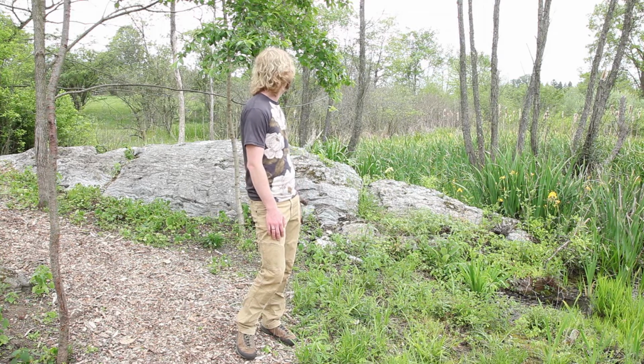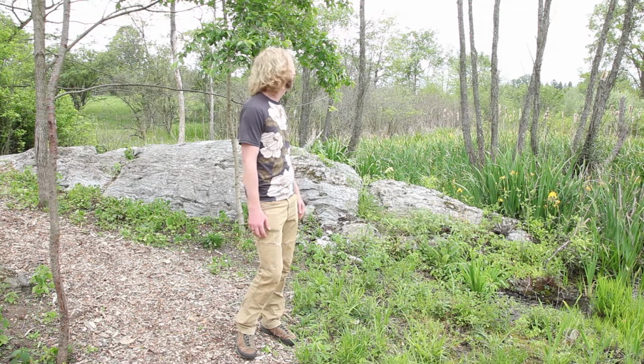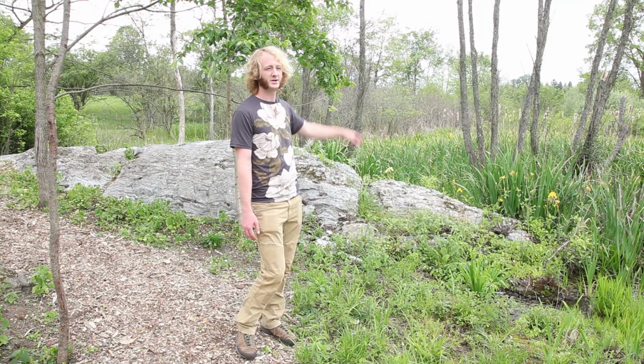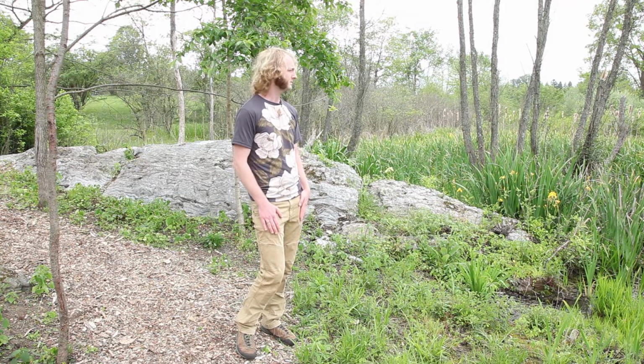Out behind me here you can see we have some dead willow stumps. This was a willow tree, and it died several years ago, but we leave the stumps there because it's also very good habitat. A lot of birds like to nest in there, and some like to make nests in the cavities as well.